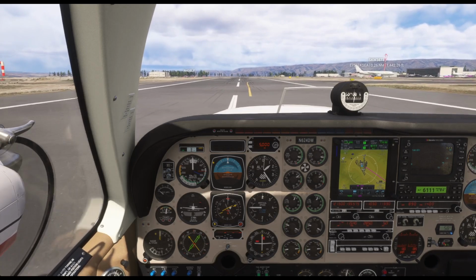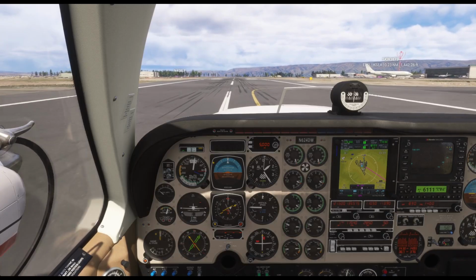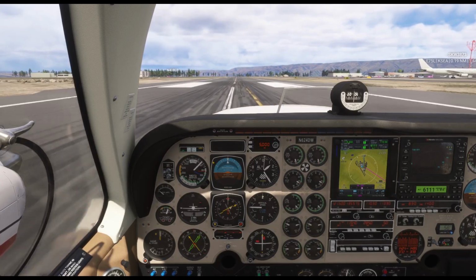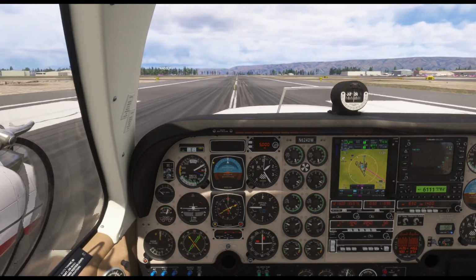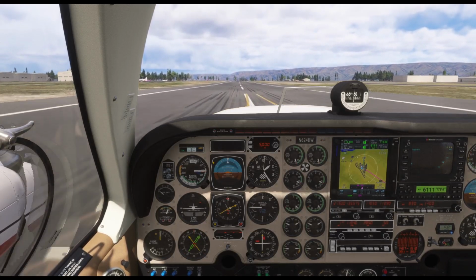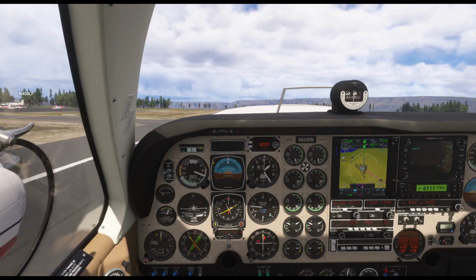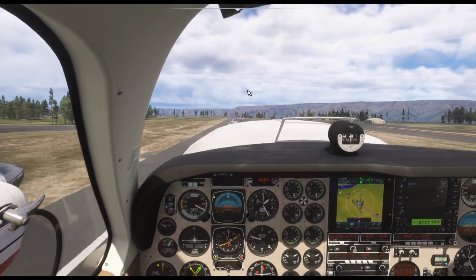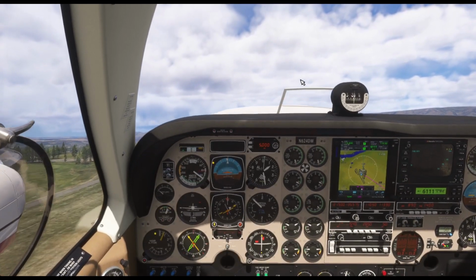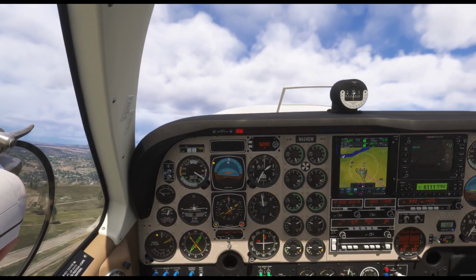Throttles are being advanced. Throttles are full throttle. Airspeed is alive. 50 knots, 60 knots, 70 knots, 80 knots, and we can rotate. Let's just look over the nose here. Once we pass the piano keys at the end of the runway, the gear's coming up, and the flaps are coming up.